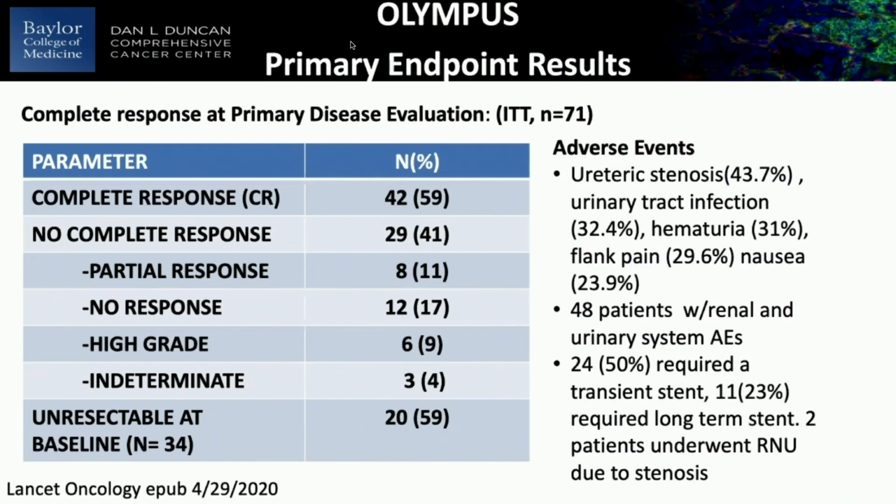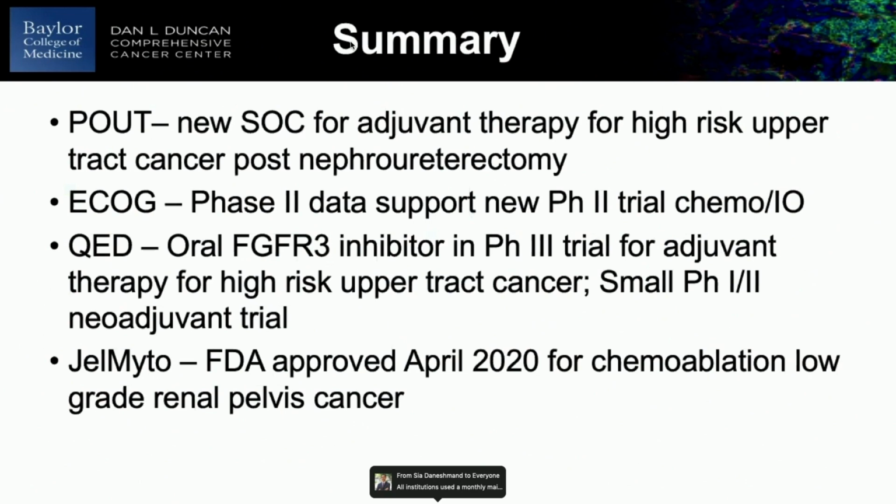These are the adverse events. A lot of attention has been paid to ureteric stenosis. The vast majority of these patients could be managed with stenting. There were a few nephrectomies and at least one related to, or two related to this issue of ureteral strictures. But this got FDA approval in April and is ready for use in patients with biopsy-proven low-grade disease.